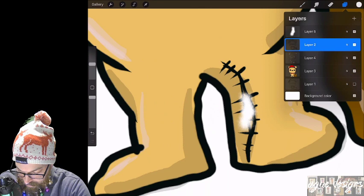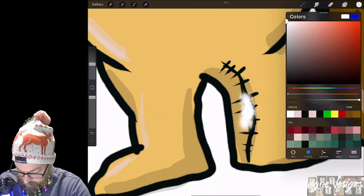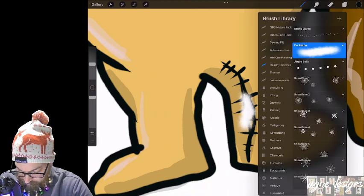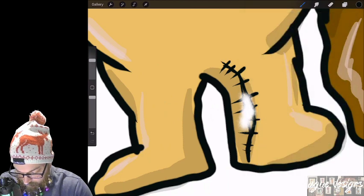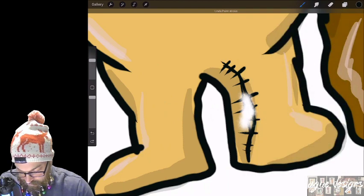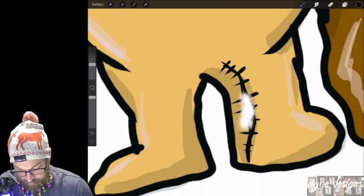Then I'm going to go back to this layer, reference it. And I wonder, and I'm not sure if this will work, if I could draw on top of it. I'm not sure. Let's see. No, it doesn't work. So what I'm going to have to do is just do it on this one. But that's no big deal.